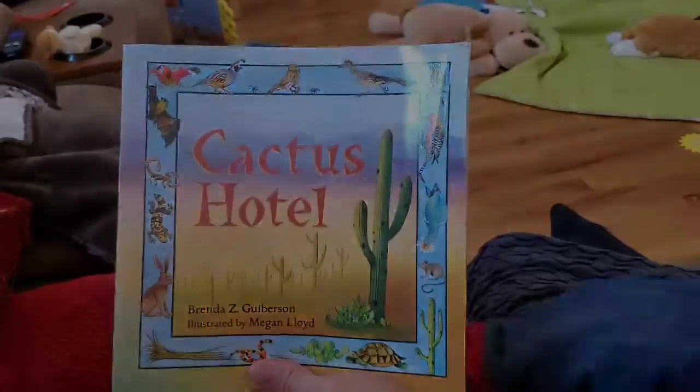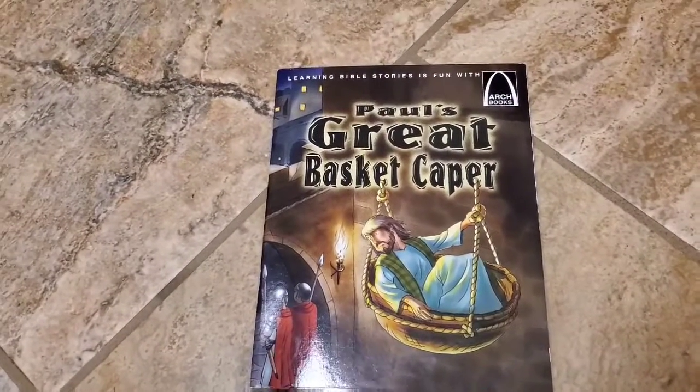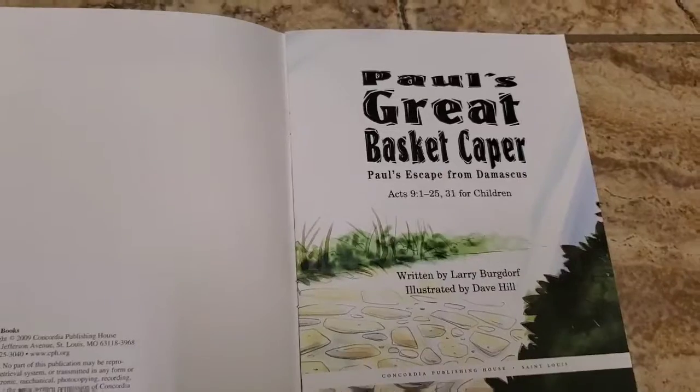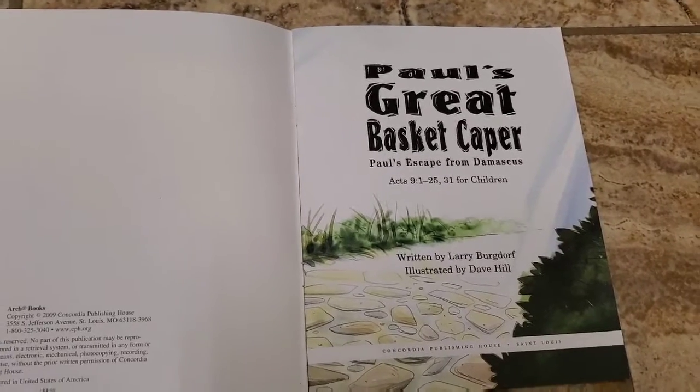Cactus Hotel. The other book that we wanted to share with you today is called Paul's Great Basket Caper. It's written by Larry Bergdorf, and the pictures are by Dave Hill.